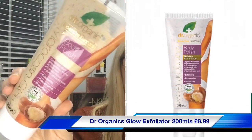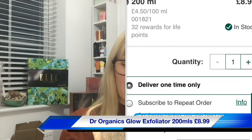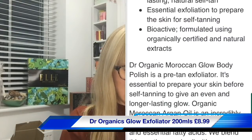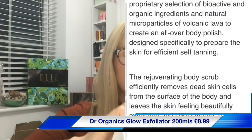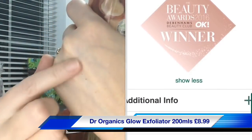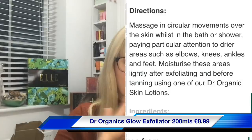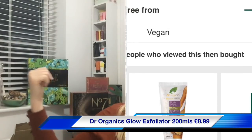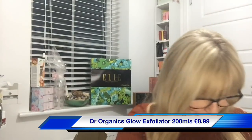Next, now I've had this maybe last year, and I really, really liked it, and it's a Dr. Organic body polish. It's a pre-tan exfoliator, but I just use it as a body scrub, and it's really nice. I'm sure it's quite coconutty. All I can smell is that perfume. But it's quite grainy, which I like. You can see all the little particles in there, and it just feels so nice. It's lovely, and it leaves your skin feeling really, really smooth. You never know, I might end up getting around to using the fake tan I've got there. So I should maybe use this first and then use that. Get my legs brown.